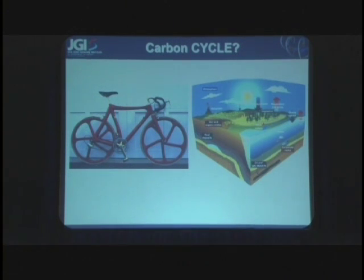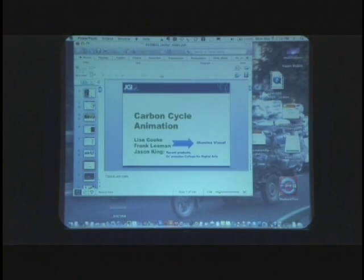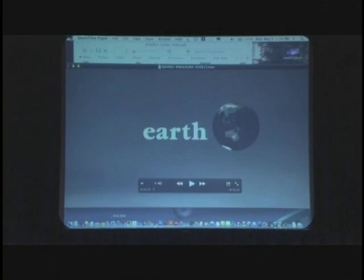And what we did is put together a short video that we're going to swap over to now with the help of some friends, Frank Lehman, Lisa Cook, and Jason King, a recent graduate of the Expression College for Digital Arts. And in a minute and a half, we're going to try to capture your imagination with our version of the carbon cycle. So good luck. It's always dicey business, trying to swap files in the middle of a talk.